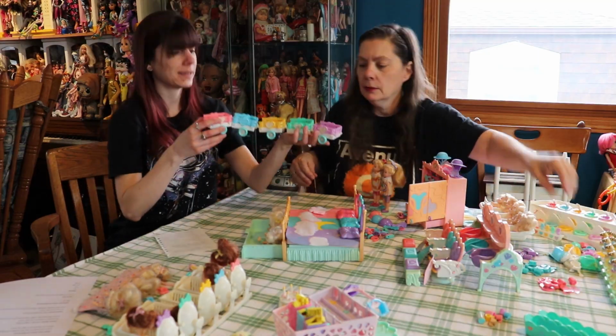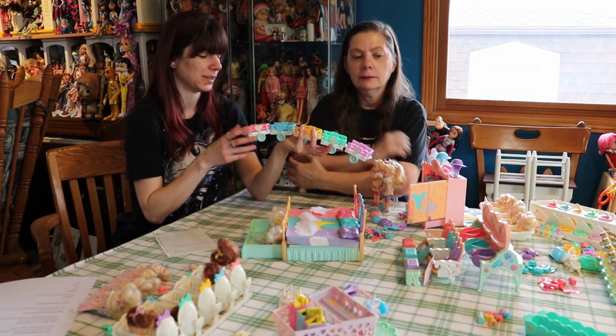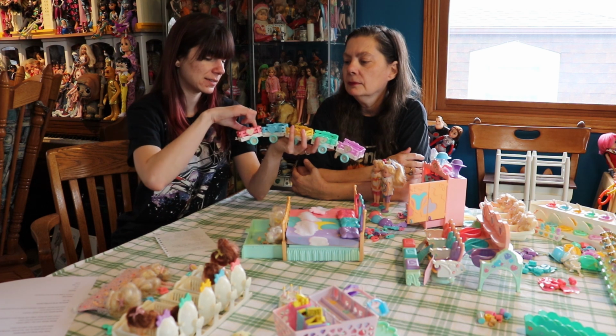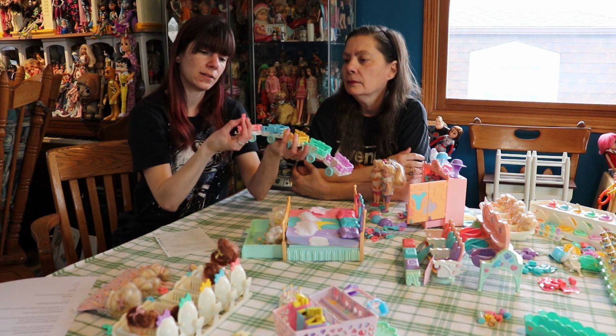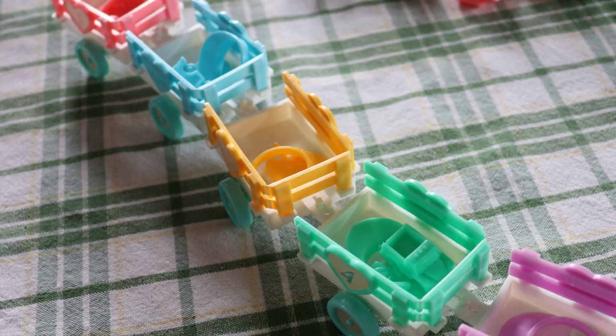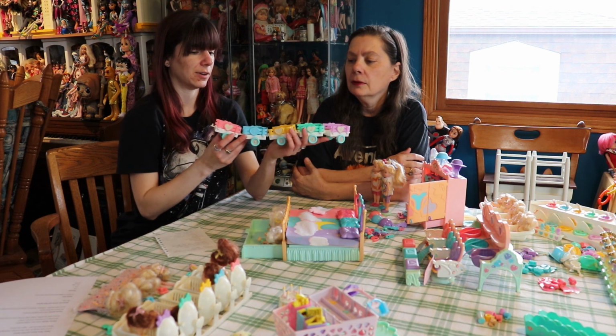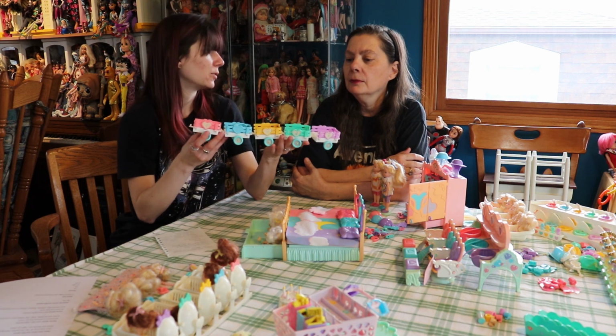So we have this wagon here, which is another fun little piece that you could get for them. It also came with some accessories like a hat, a toy. So there's dollies and cars, and then a lollipop, and little visors. So there is this fun wagon, and the wheels work, so you can pull it around.